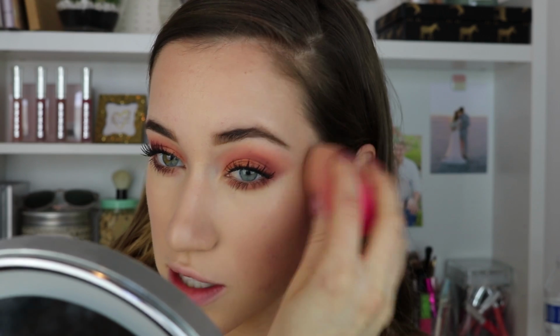And it's just the most gorgeous natural highlight. I really have been loving it, but again, just for mainly my cheeks. You can also mix it into your foundation. I haven't tried that yet, but I've heard that that's what you can do.